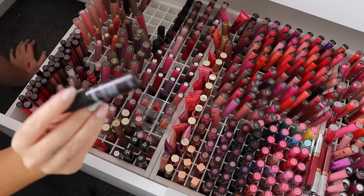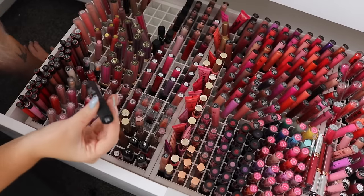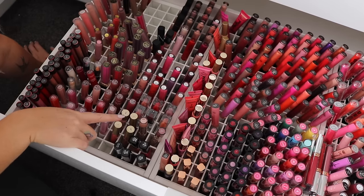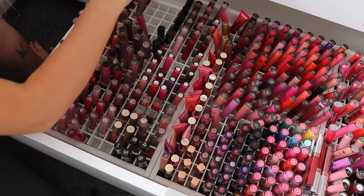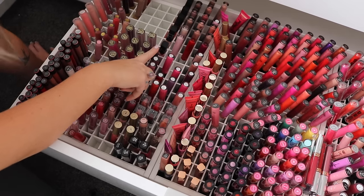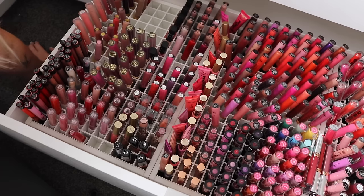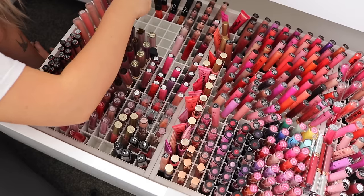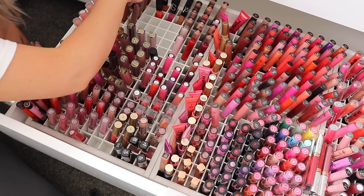I'm gonna put my NYX, what is this even called? Soft matte lip cream just down here somewhere. I've got my lip plumpers by Too Faced. I really like them. Melted liquid. I have my NARS lip glosses, which I got rid of recently, like most of them. So those are all good. My Melted liquid lipsticks, which are really good.